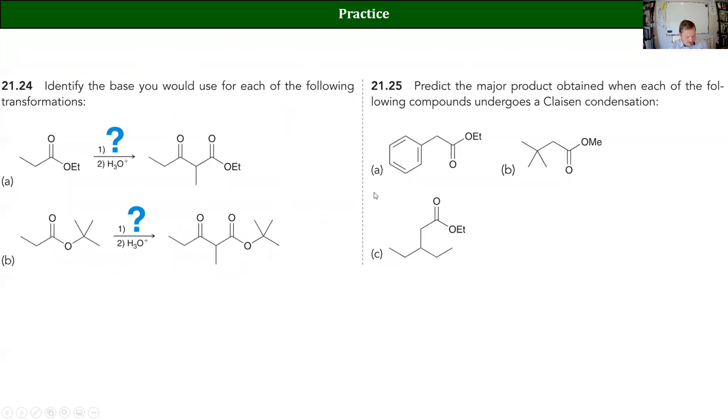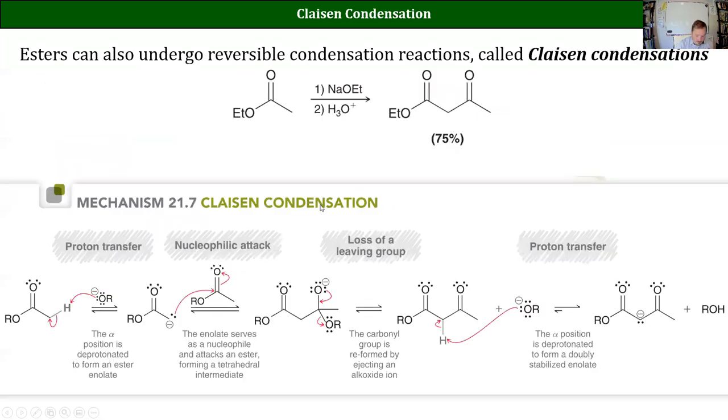All right, so let's do some practice. This is identify the base you would use for each of the following transformations. Right, and so the reason that this is important is we want to make sure we use a base that matches the other side of the ester.